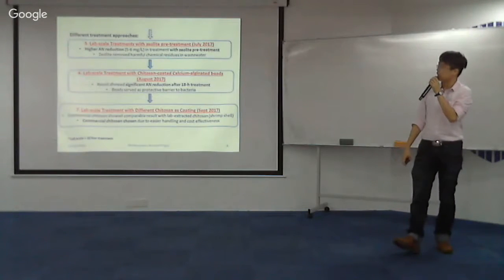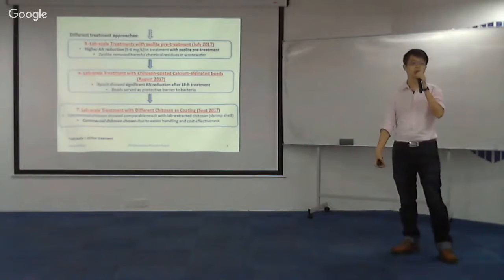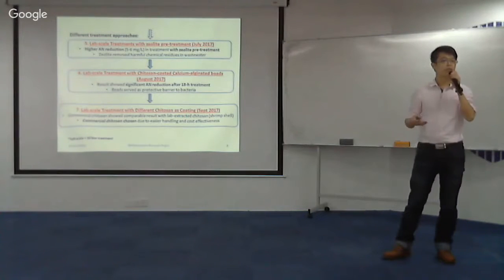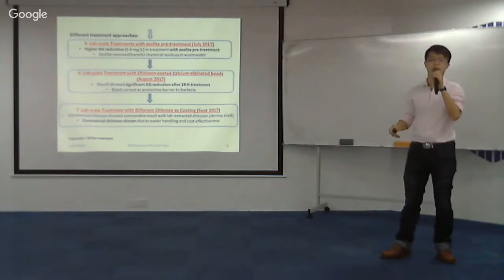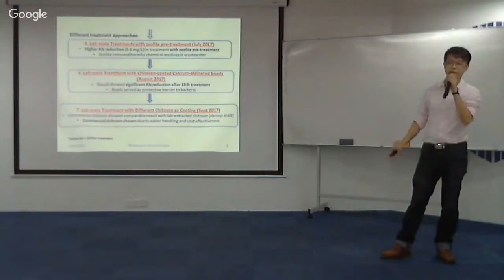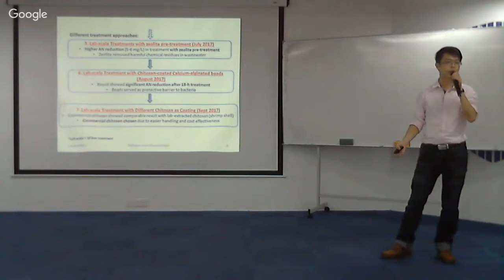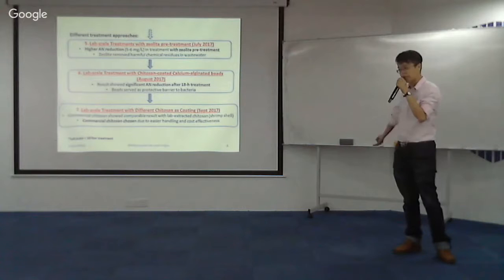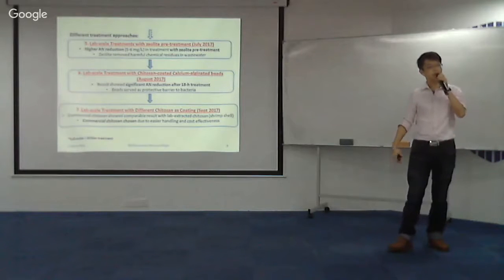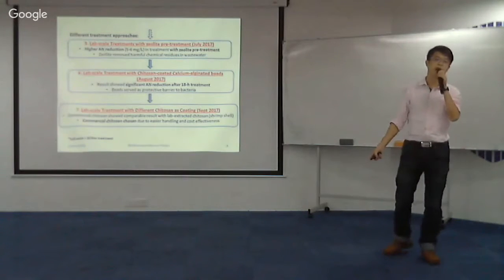In 2017, I tried different approaches in order to push the result further down. My main objective in this project is to remove ammonia in the wastewater effluent to achieve the Malaysia Department of Environment standard. They have two standards, standard A and standard B. For standard B, the limit is 20 milligram per liter of ammonia in the water, and for standard A, it is 10 milligram per liter. My objective in SEC is to achieve standard A, which is below 10 milligram per liter of ammonia, and my personal goal is to try to achieve below 5.